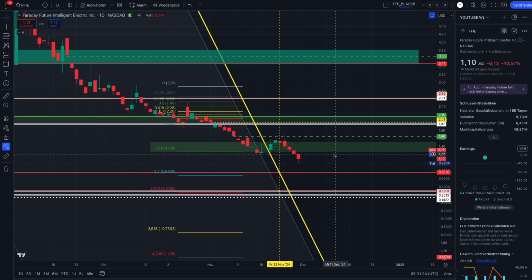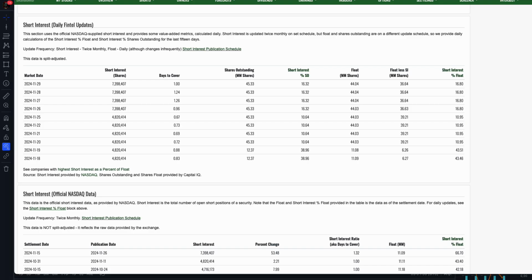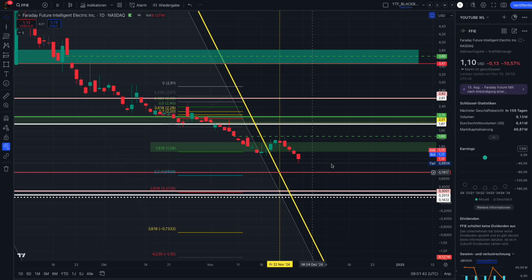And why is that? Yeah, guys, there is only one simple reason for that, and this is dilution, guys. Unfortunately Faraday Future is diluting the stock again. After their stock split, we had a float of 11.08 million shares. Now the float is 44 million shares. I show you that one more time in the chart.